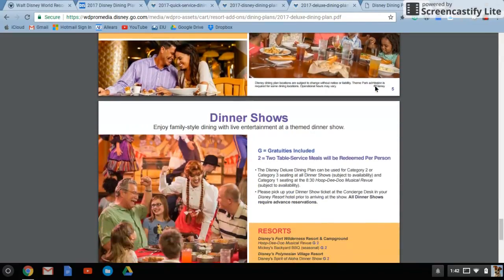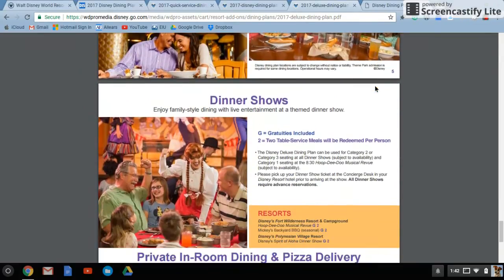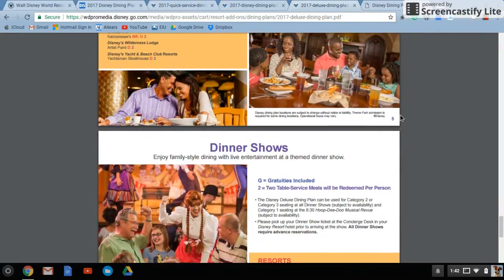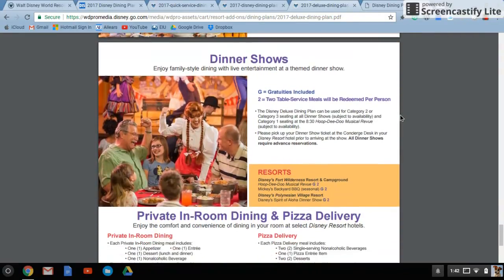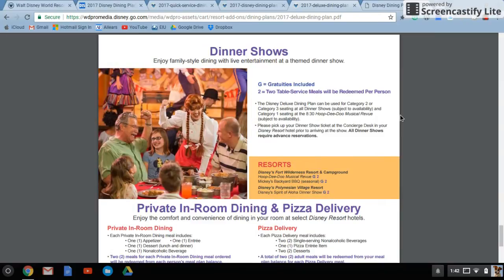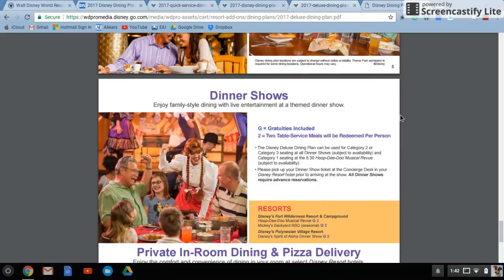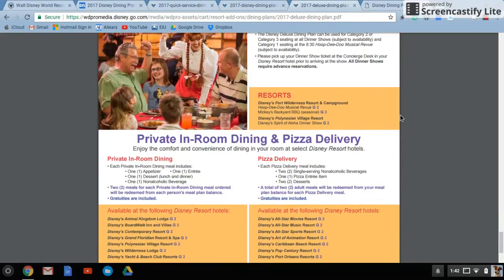And I think if my son was a little bit older, like 5 or 6, and he was cool with characters and sat really well. He's still 3 and he's still kind of jiggly. Then this dining plan might be for us, but we will see.